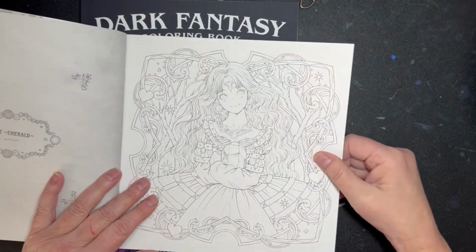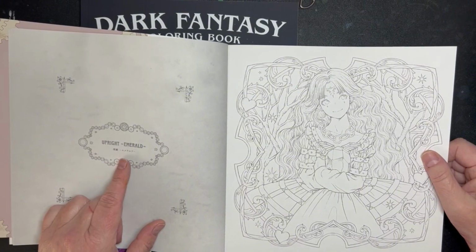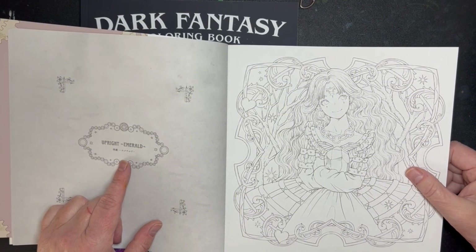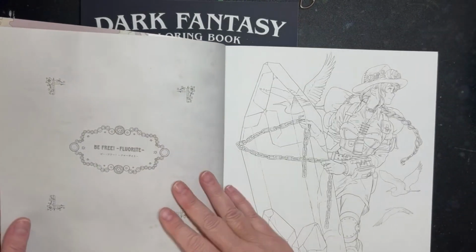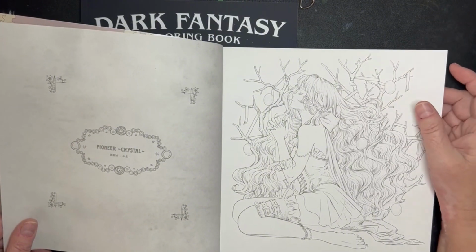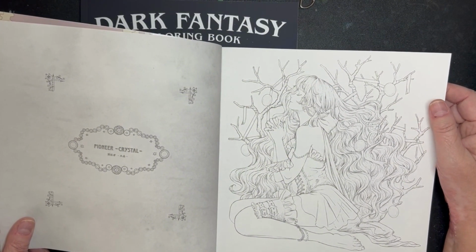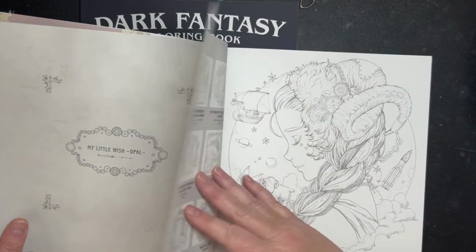But this is essentially a one-sided book. So maybe if I use a watercolor or an alcohol marker, the paper won't bother me as much as it does with, I think it's a Kanoko Igusa book, that I'm really thinking of, where my pencils just seem to get really gummy really fast.